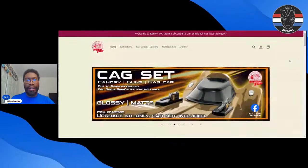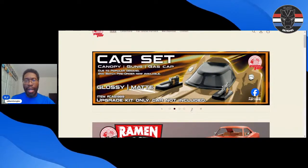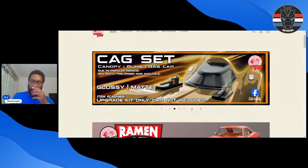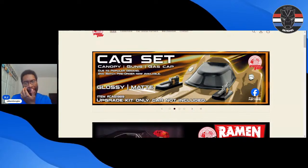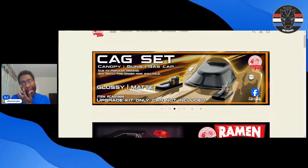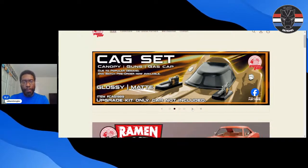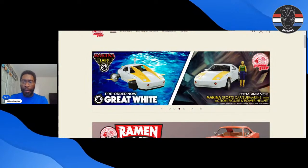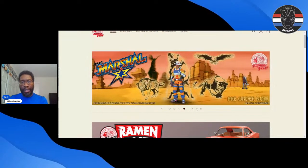Now the thing about them, they step in a lot when the ball's dropped, right? This CAG set from McFarlane's Batmobile, the measurements of the cockpit just weren't right. The silhouette's not right. So adding the guns, getting the cockpit right, there's still going to be a little bit of gap. Nothing's perfect, but I'd rather have something that's a bit sleeker than not. If you're a MASK fan, Ramen Toys has got you covered.